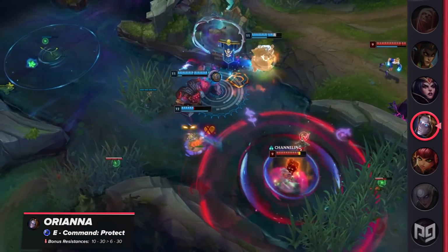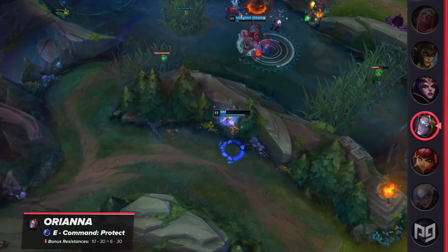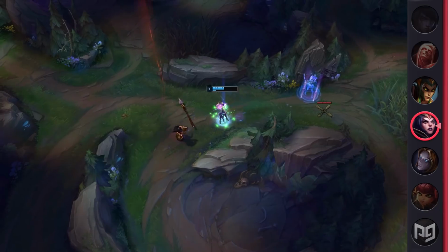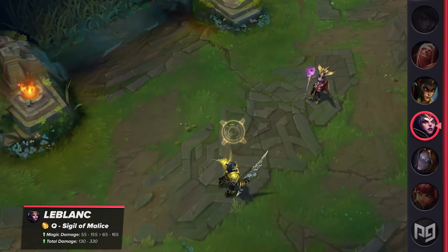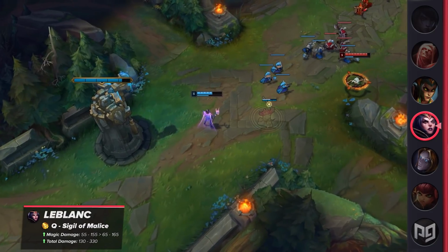This might also force Orianna players to put an earlier second point into her E if they want to avoid getting destroyed in trades. LeBlanc is getting a huge buff next patch. Her Q is getting 10 more damage at all ranks. And you can activate the damage twice, so this actually means 20 more damage. In the early game, this is a gigantic buff, and in the late game, it's still quite relevant.